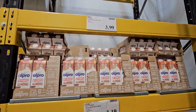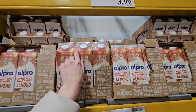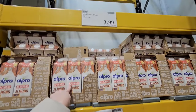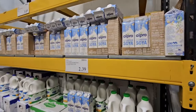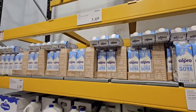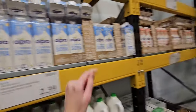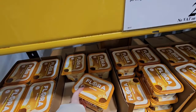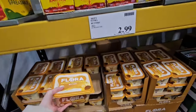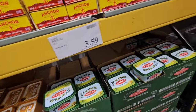They also have the R-Pro, it's so cool in here by the way, R-Pro no sugar almond milk, that's three in here for $3.99, and it's no sugar. Protein soya $3.69 again, that one is three packs again, plant-based vegan milk. They also have Flora butters, $2.99 for 1 kg. And the Bertolli $3.59. It's so good in here, by the way.